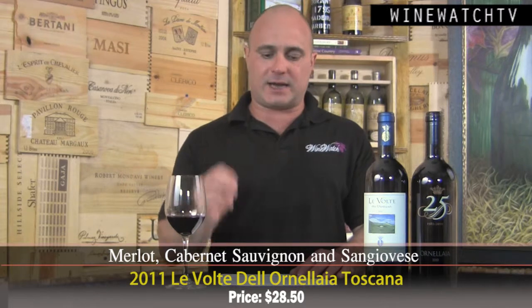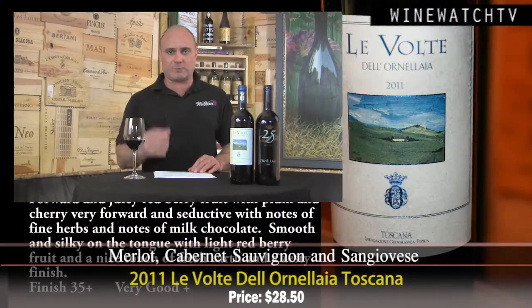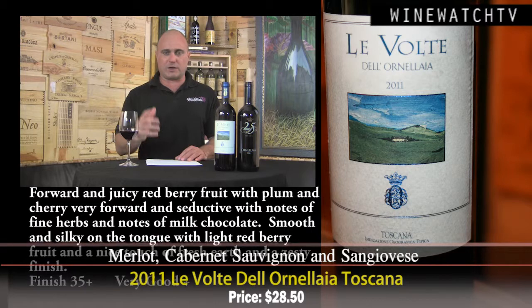and even the entry level Le Volte is up to $28.50. And this is a wine that they added dell'Ornellaia onto the label just to make it a little more apparent that it is the entry level wine from this property. It's mostly Merlot and Cabernet Sauvignon from the estate. Everything from Tenuta Ornellaia is estate, except for the Sangiovese that goes into this Le Volte. It's sourced from vineyards in the Morellino di Scansano area, or close by to there. They wanted to give this wine that juicy red berry fruit from the Sangiovese that you get from Morellino.